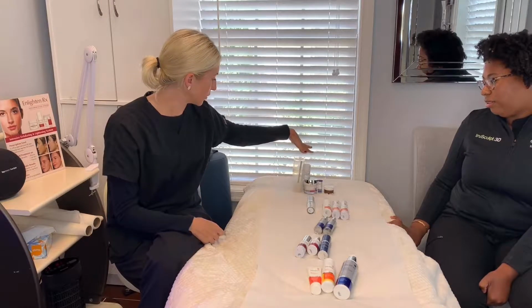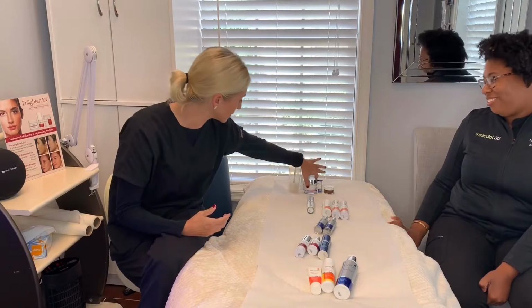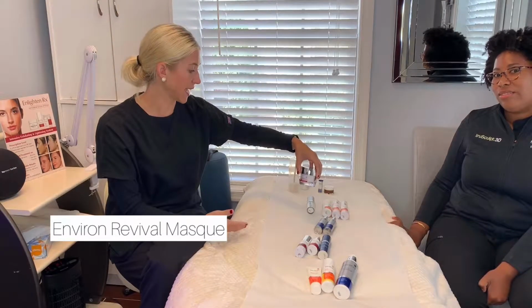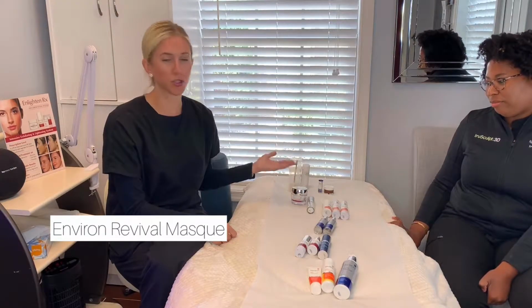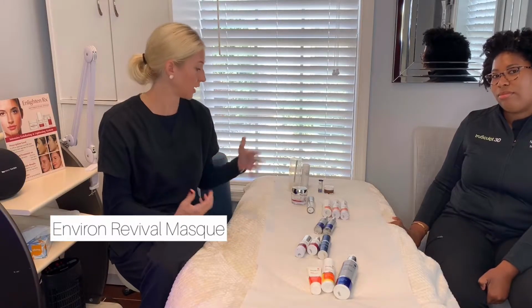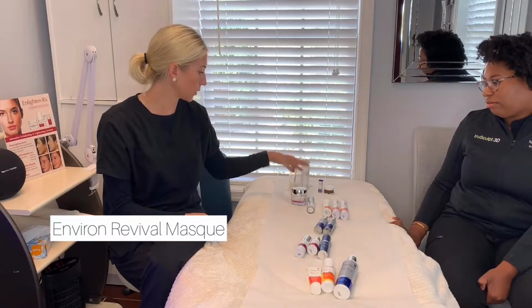And these are some other little things you can do at home to give yourself more of a facial treatment. I'll start with this one actually. Okay. So this is Environ's Revival Mask. This has lactic acid, mandelic acid, and asiatic acid are the 3 I like to point out in here. This is something you can do once, twice weekly at home to give yourself a little facial, a little boost. When people come to me and say that they just feel dull, they need something brightening, I'll always add this into their regimen. Again, you can do it once, twice a week.